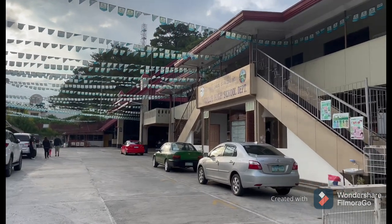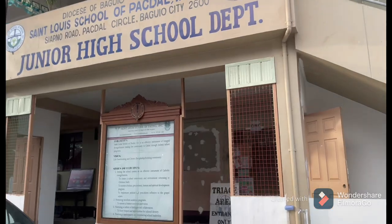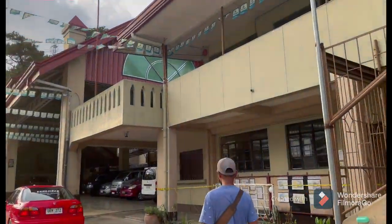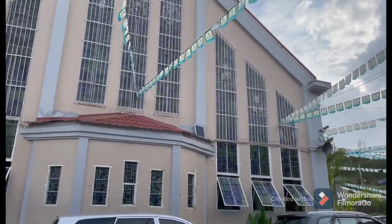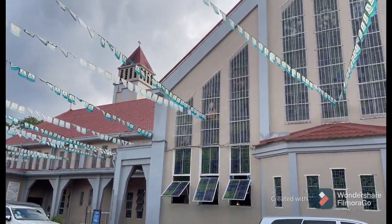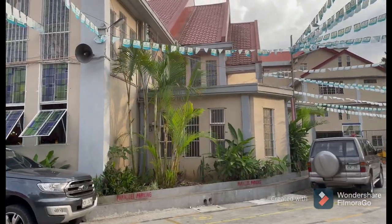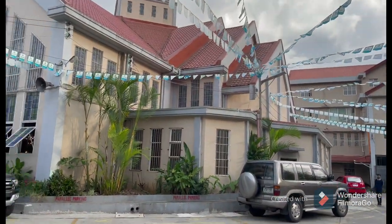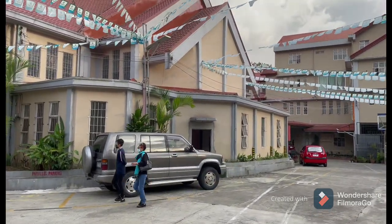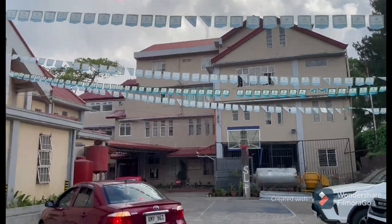By the way guys, my mom used to study here in high school. SLP, Saint Louis of Pacdal. Bring back any memories, mother? You guys have a basketball court here? Told me that before there was actually no building there. There is one now.